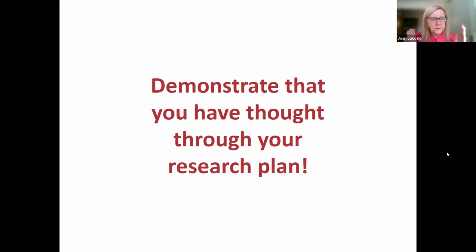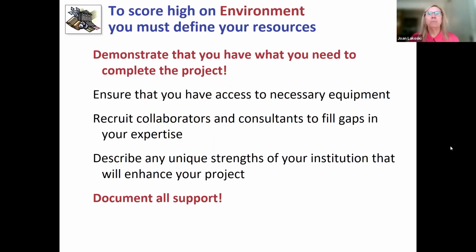If you're an early stage investigator and you're only devoting 10% of your effort to an R01, they're going to say they're concerned that you don't have enough effort. So you have to think that through too. And you can talk with your colleagues and get feedback on all these things.